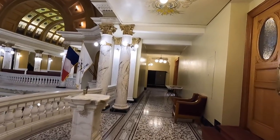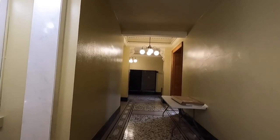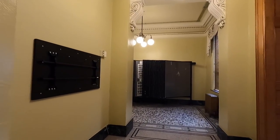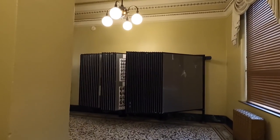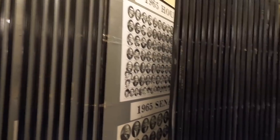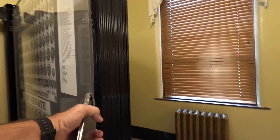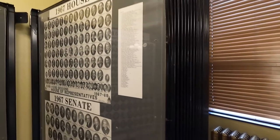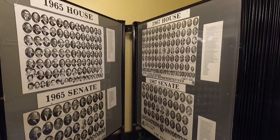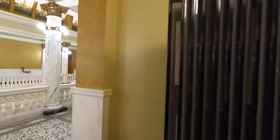Got another fountain on this side. Was it House of Representatives and Senate? What do we got up here? Oh, the years prior. The politicians that served way back. All their pictures. Cool.